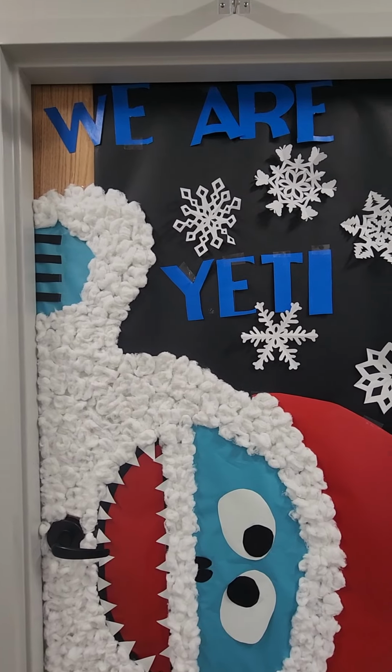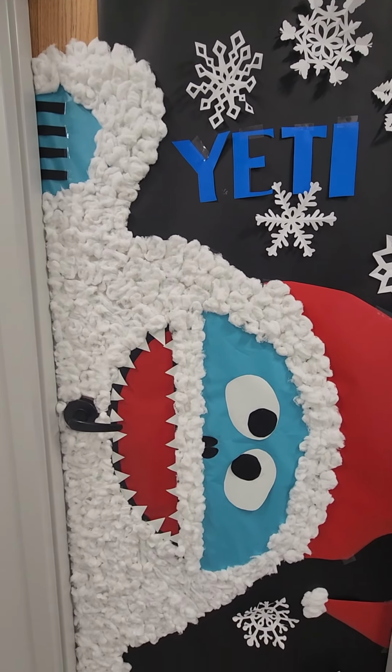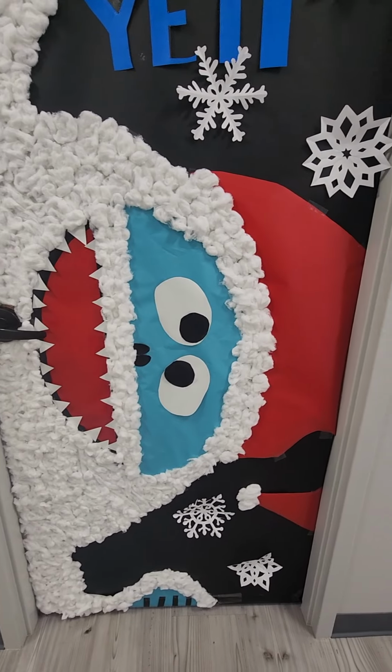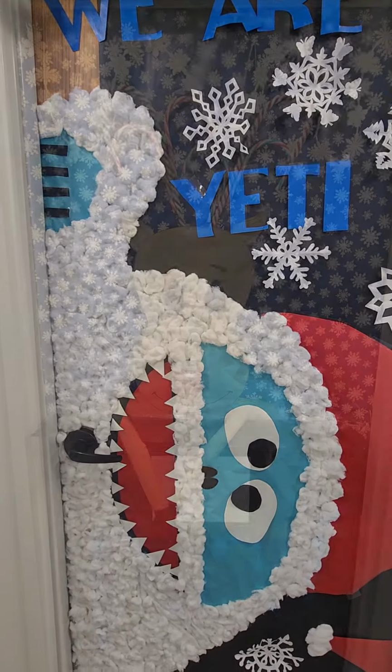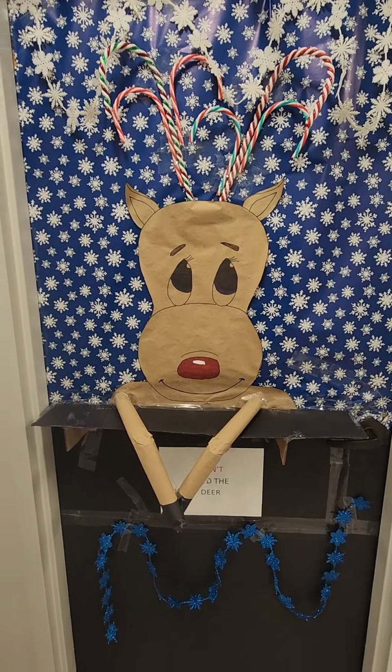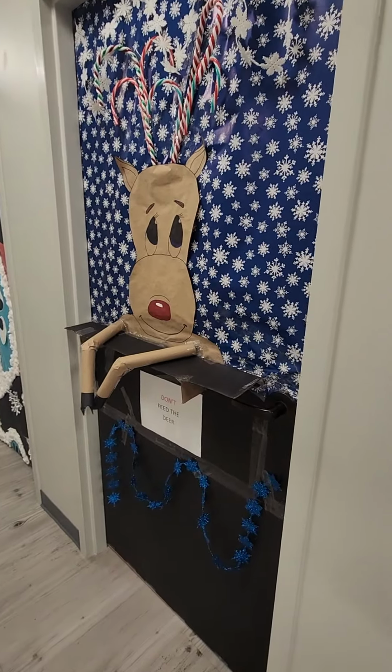We are Yeti. This is door number two. The Yeti from the Great North. This one's really cute. It's 3D. If you look at it, they put a lot of work in on this one.